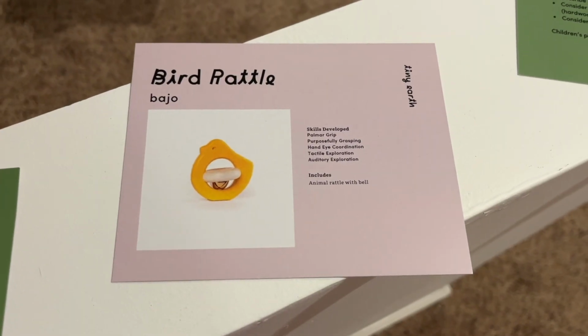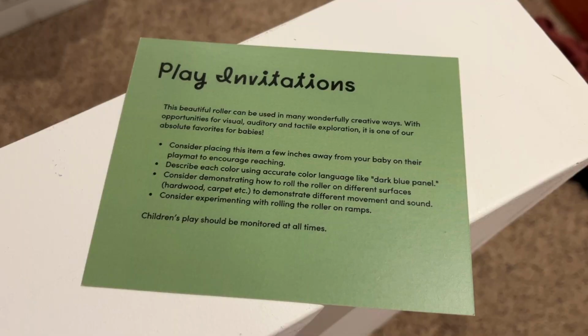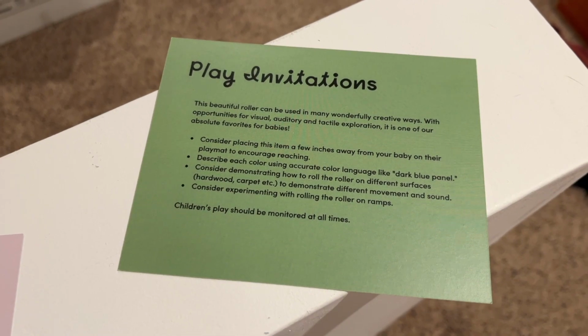So the last thing I wanted to talk about is what comes with it. For each of your toys that you get, each of your materials, there's a little description card. It tells you what skills you're targeting, and then a little suggestion for a play invitation on the back. They make a big deal that you should let your child explore the toy organically, but if they need a little inspiration, they have some suggestions. They have this card on return instructions to keep it simple, and safety, and just like a general guide. But it's really pretty comprehensive. Like, there's good information.